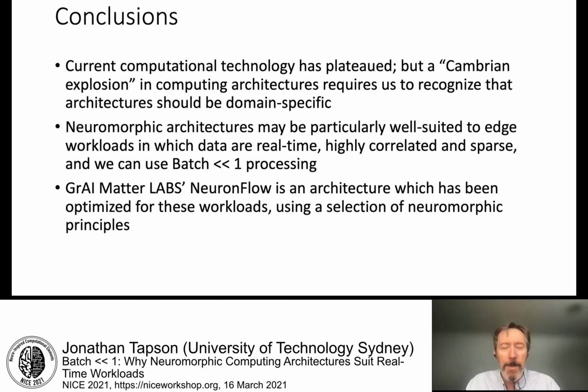And in that spirit, I believe that neuromorphic architectures are particularly well suited to workloads in which the data is real time, the data streams are highly correlated, they're sparse, and therefore we can use batch much less than one processing, meaning that per frame, we do less than one frame's worth of processing. If we can achieve that, and neuromorphic architectures are extremely well designed for this, then we can take part in this golden age. And I presented to you one particular neuromorphic architecture which takes some of the principles of neuromorphic engineering, very specifically selected to achieve a particular result, and hopefully therefore optimizes for one outcome from this process.